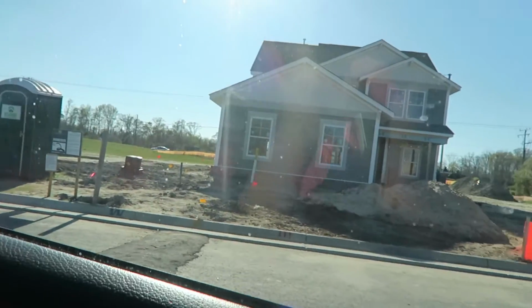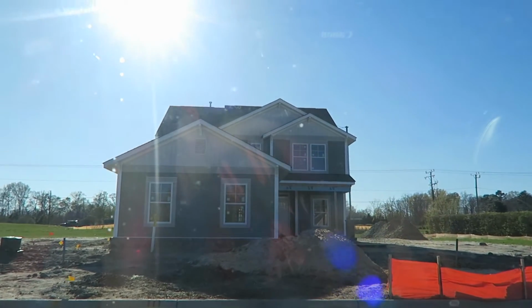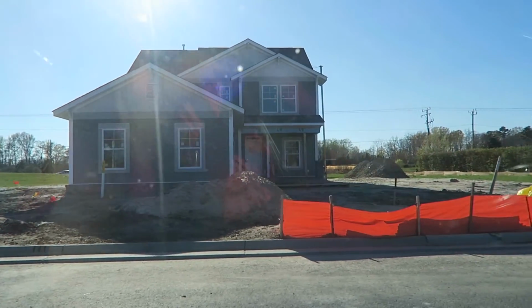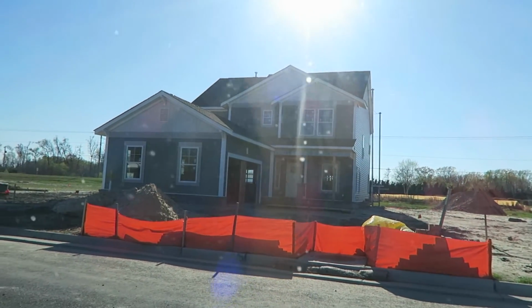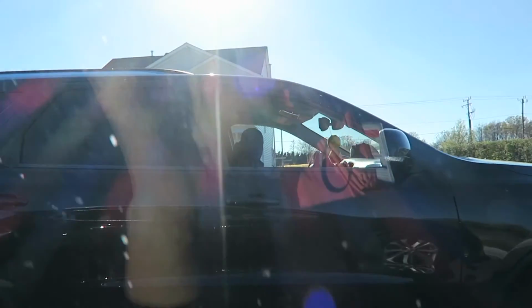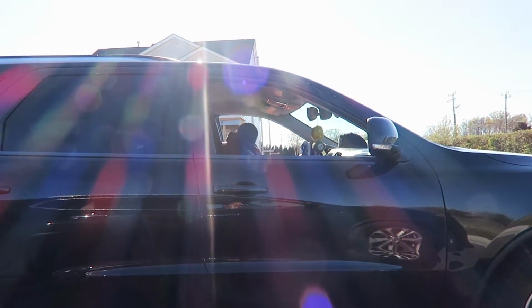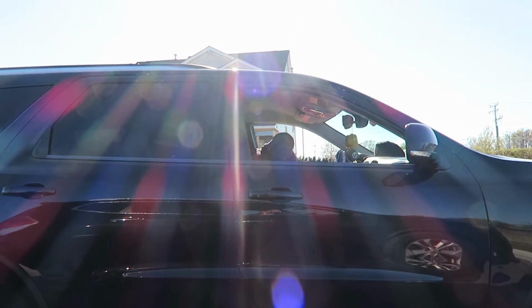So this is the model so far. Let me show you guys. This is the same model that ours is gonna be, which is really exciting because we get to see it. It's got the sideways garage, and I really like the colors that they chose. They always do the best things for the model. Hubby's driving by. Like it? Yeah. Nice color too. They always choose the best things for the model.